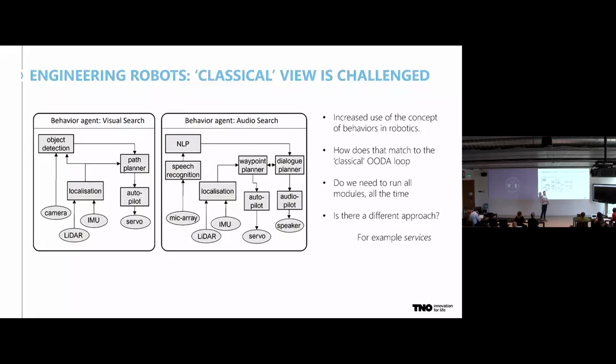And how could you select the proper one, the proper behavior? That's up for a planner to decide, but you can give it input as to what performance you would expect from those two behaviors. So each one of these is a behavior. Now here you see the different setups of those behaviors. For the one, you need of course a camera and some object detection module and a path planner and some localization and autopilot, but that's typical. And for the audio one, you need a microphone with some speech recognition, natural language processing, and you need some kind of a waypoint and a dialogue planner, because you are having some kind of a dialogue with a human who hopefully is conscious. So these have two different setups.